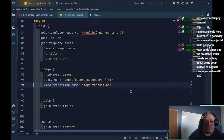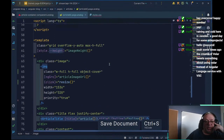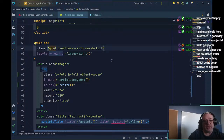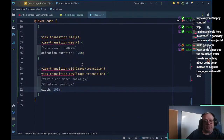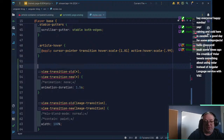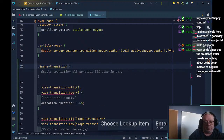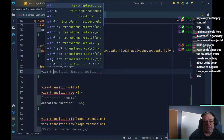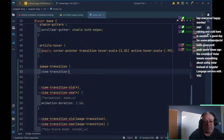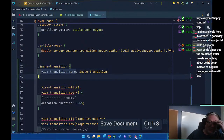Been doing the wrong thing. Been hitting my head against this for a long time. Really, this is where we need to be. This should be our image transition stuff here. And so now if we go into this, we just add our dot image transition class. Here we can say our view transition name is image transition. I think that fixes it.